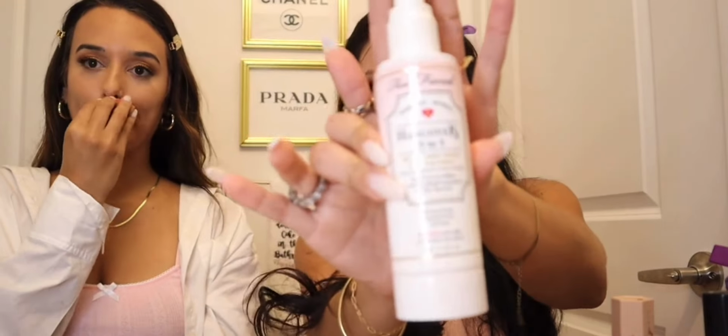Whatever's left on the beauty blender, I just clean up down here. Okay, so now I'm using the Too Faced Hangover setting spray. And I'll just do one more spray for good measure of the Pore Professional Super Setter. Until the end. A little shake. Your makeup does look really good. Thanks.